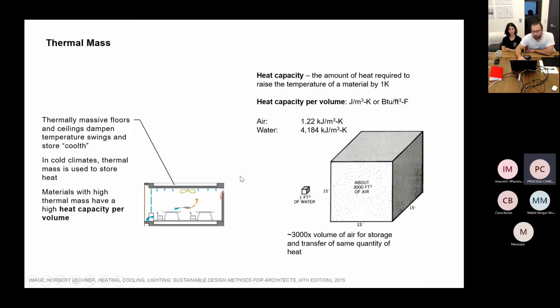Another big part of the concept is the massive ceilings and floors and some internal walls with concrete. Concrete has the advantage of having a lot of thermal mass. We're talking about heat capacity here, which describes the amount of heat required to raise the temperature of a material by 1 Kelvin. So the more thermal mass we have, the more energy can be stored in the structure before heating up the space. Here are some examples.